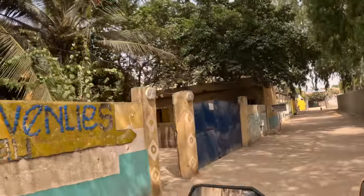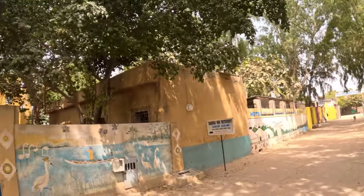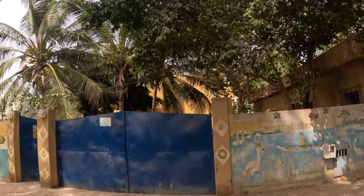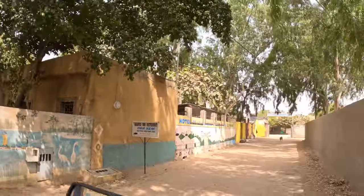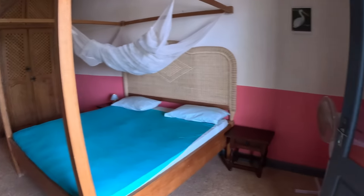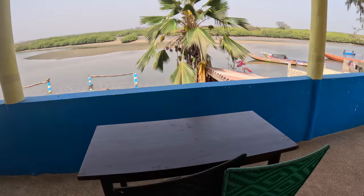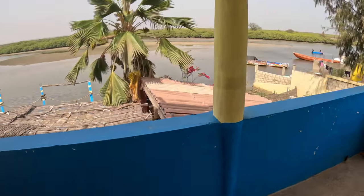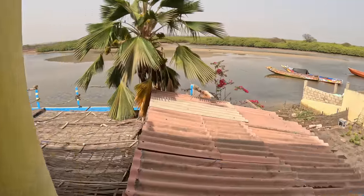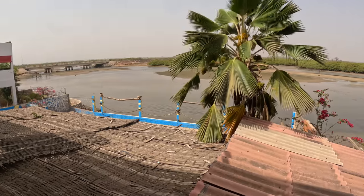Ocean, heart of the ocean. Let's see if they have room. It is very hot, I'm a little bit sweaty, but I just wanted to show you the room that I'm staying tonight. This is my room, really spacious, but the main cool thing is, look, this is my view. How cool, right? Kids playing in the river.